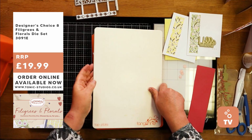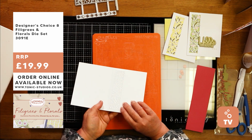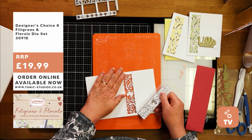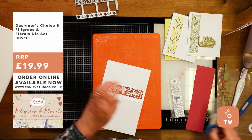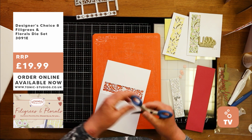There we go. So there is my panel all cut from the background. As you can see, even if you wanted, oh, I forgot to bring a poking tool again. I did this last week. No, I did the same thing last week. It's all right, I'll use my scissors.